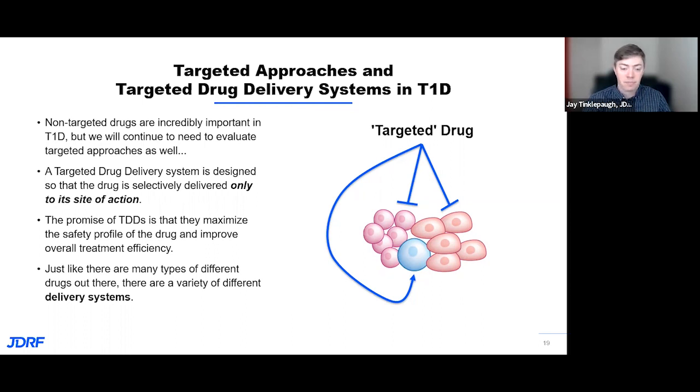This approach has been used successfully in the oncology setting for several years and has improved the efficacy of chemotherapeutic and radiologic treatments while reducing the terrible side effects of those treatments. We want to leverage those advancements made in that field for T1D.